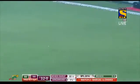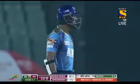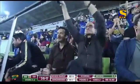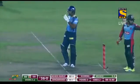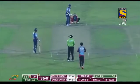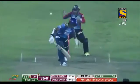Sangakkara just swaying away and upset the rhythm completely of the bowler. He's trying to bowl it away from him. Sangakkara, the classy batsman he is, all he did was swat it away for 4 runs. Yes, made room for himself and found the gap. Easy and simple for Sangakkara. The fact that he changed the bat and asked the umpire what ball the bowler is going to bowl.